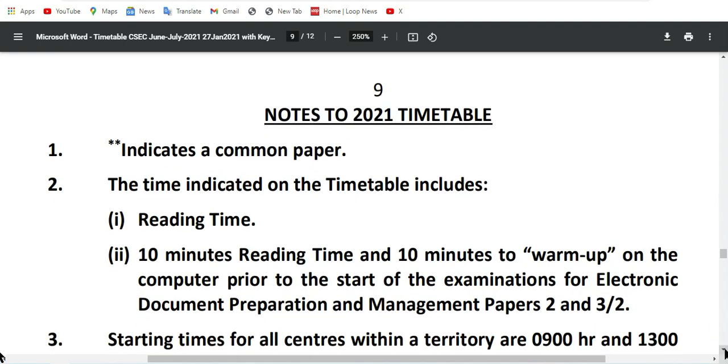Now, note two. 2021 timetable, first thing we're going to be looking at is the asterisk. Number one, it indicates a common paper. Number two, the time indicated on the timetable includes reading time and of course 10 minutes reading time and 10 minutes to warm up on the computer prior to the start of the examination for electronic document preparation and management paper 2 and of course the alternative paper.